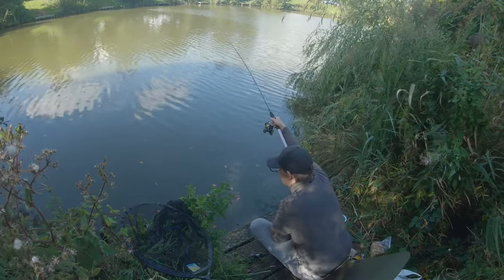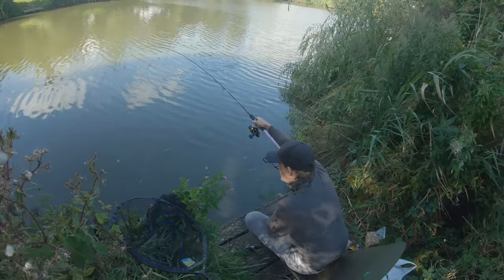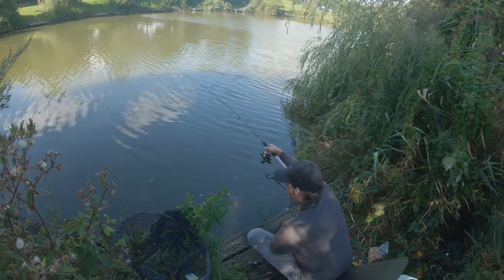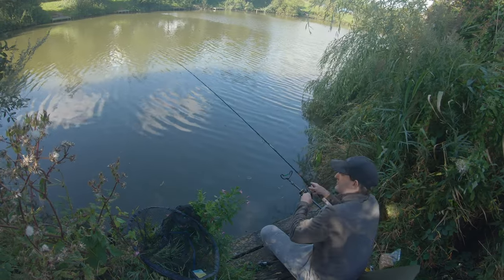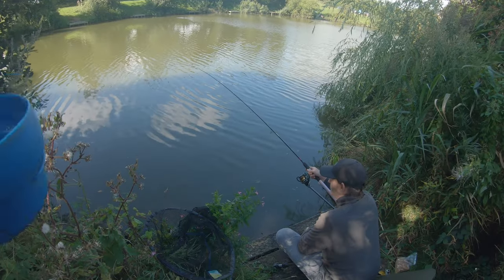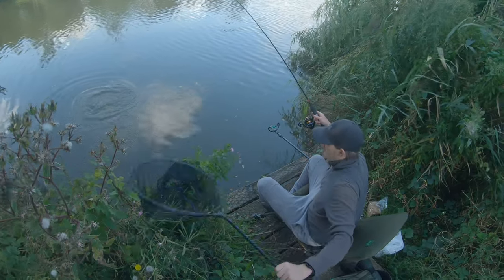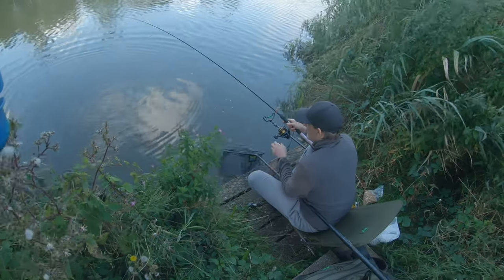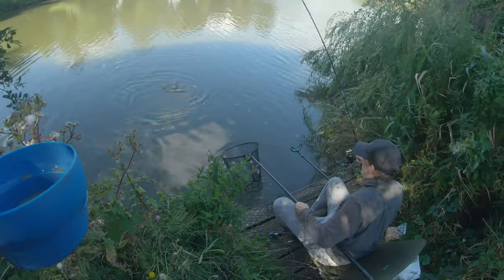Yeah, I think there's a few different types of carp. There's definitely F1s in here, and then you've got your normal commons. I thought you'd have been quite sheltered from that tree. Unless they're the F1s.